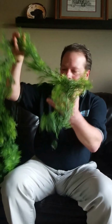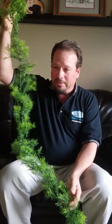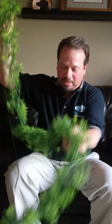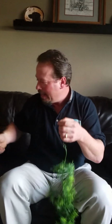This is what a real weed looks like. This is the 6-foot version. They come in 4 feet as well. They're buoyant, they float. When you get your real weeds, basically the first thing you're going to do is attach a line to it. I'm just using decoy cord here, but a lot of people use fishing line, and in fact some people just use a spare ice fishing rod and attach them onto their line and drop them down.